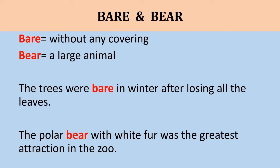Now let us see a couple of sentences which use these two words. The trees were bare in winter after losing all the leaves. B-A-R-E, without any covering. The polar bear with white fur was the greatest attraction in the zoo. That is B-E-A-R.